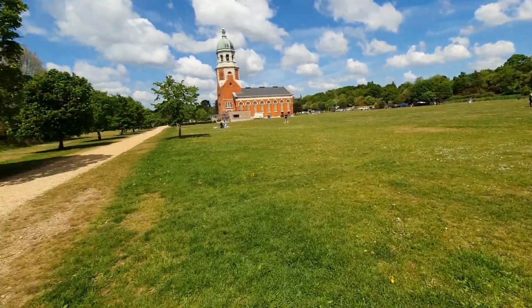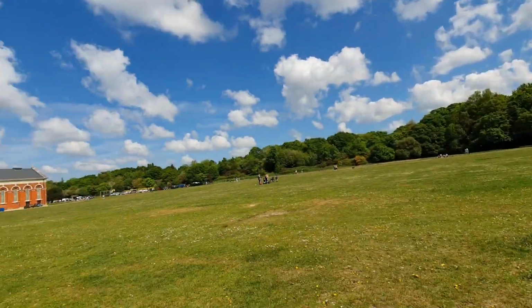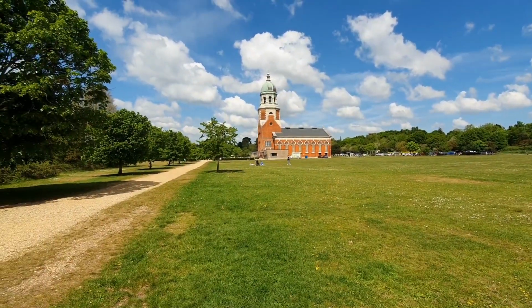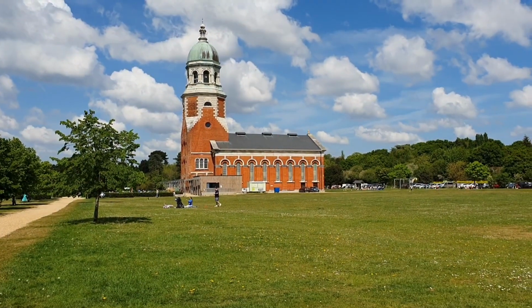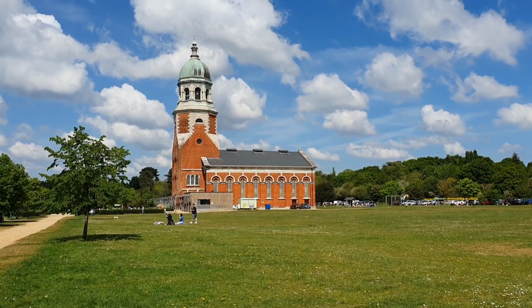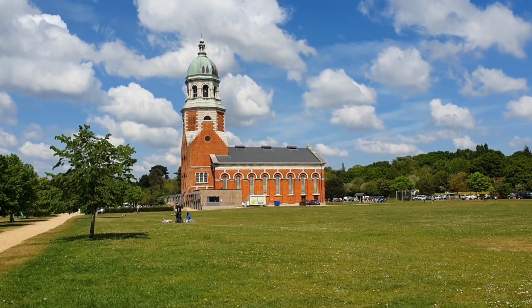So I've had to go around an inconvenient sailing club, but it has given me an excellent perspective on the big old hospital thing. Now I see it from this angle, it does look familiar. I think I may have seen this on one of Michael Portillo's train journey programmes one time. Hey, don't judge me.